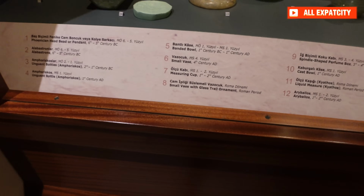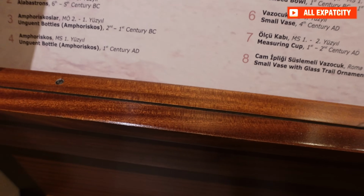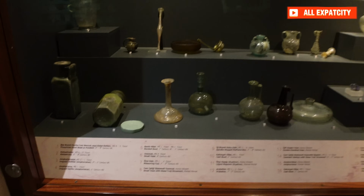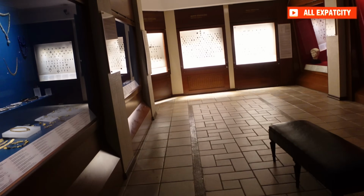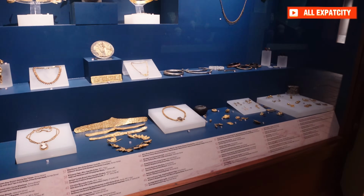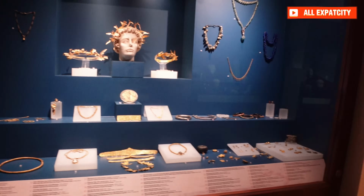This is actually century AD. I don't know if you can see it, some are century BC and some are century AD. These terms here are stored for historical purposes, to learn and get educated about history and how ancient people lived their life. You can learn a lot visiting this place here. You will definitely learn a lot visiting this place.